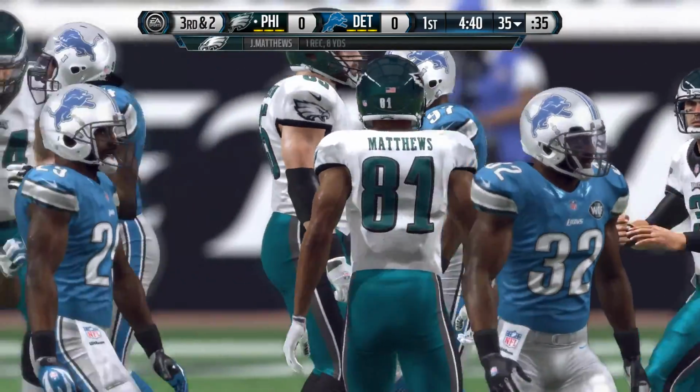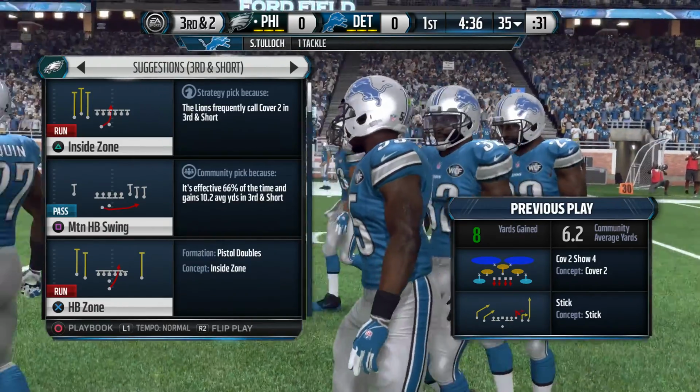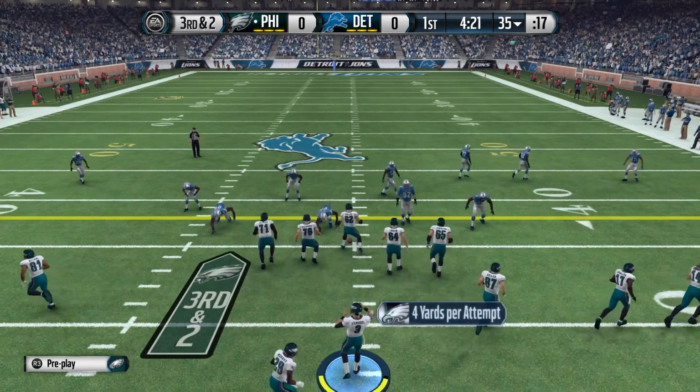Matthews, one of the best route runners in the NFL, and he showed it that time on the quick slant. The football is right on target. Nice, solid gain. Just short of the first down.